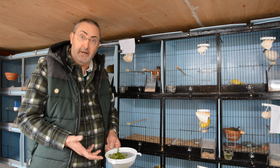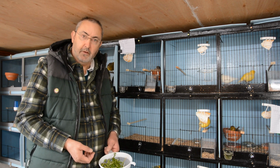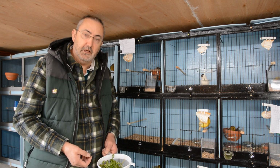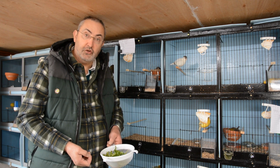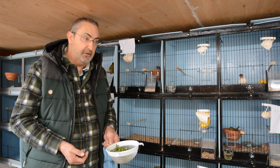If you're picking and collecting your own dandelion leaves, please make sure it's coming from a source where you know it's clean, no pesticides, no dogs, and so forth. It's the last thing we want to be doing is introducing anything of that nature into the birds. When I've collected it, I give it a really good wash, and then I give that to the birds. So that's what I'm going to do now.